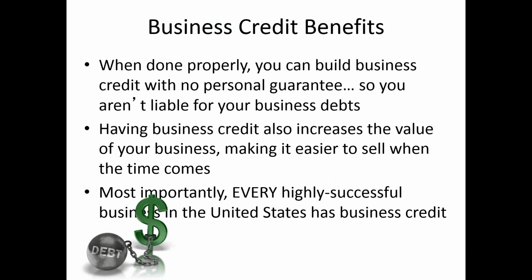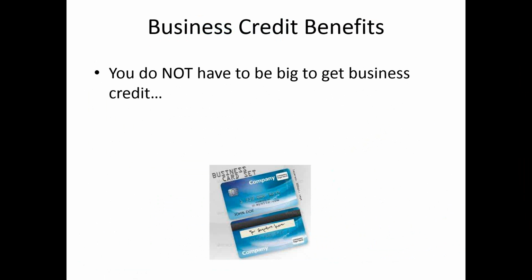So the bottom line is, and how I say it, and I might have this written later on another slide, is this. You can get business credit regardless of your size. It doesn't matter. You can get business credit without being big, but you can never get big without business credit. It's impossible. At some point, you have to start using the business to finance the business. You can only grow to a certain level without that. So you don't have to be big. This is actually what I was getting ready to say.